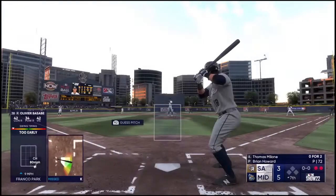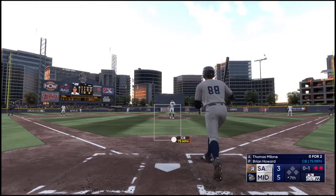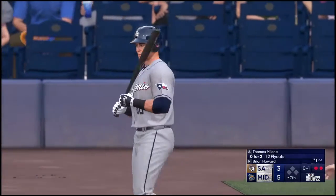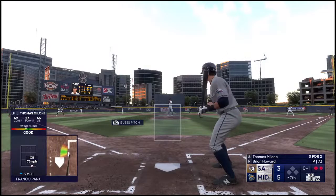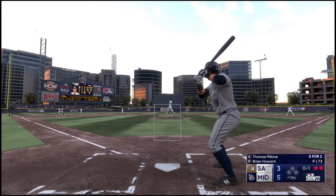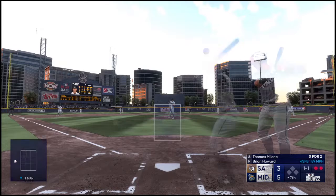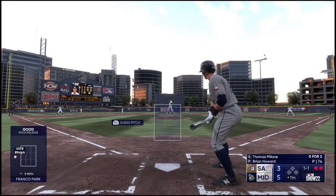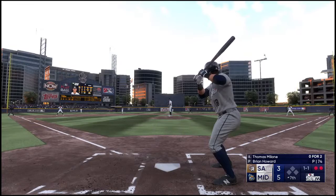Here's the left fielder, Thomas Malone. And he swings and misses at the initial offering. 0-1. And the pitch is outside, ball 1. Kicks and deals.